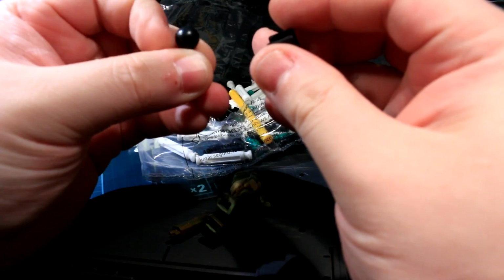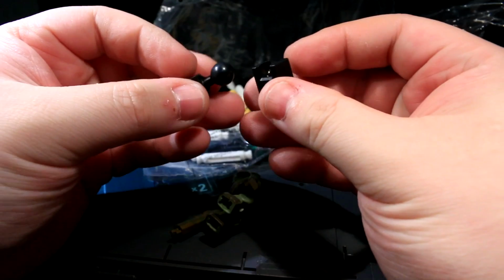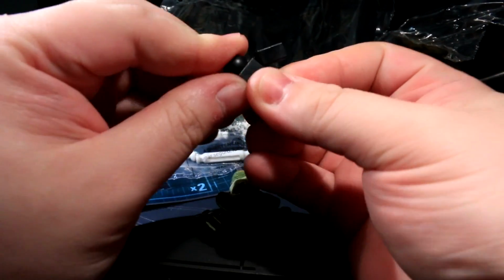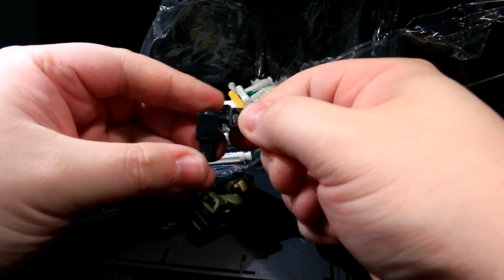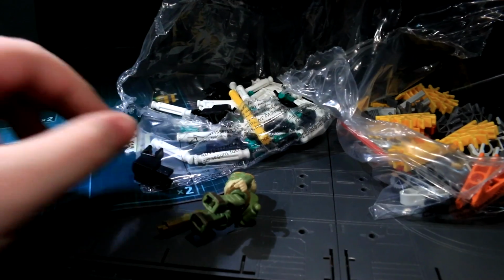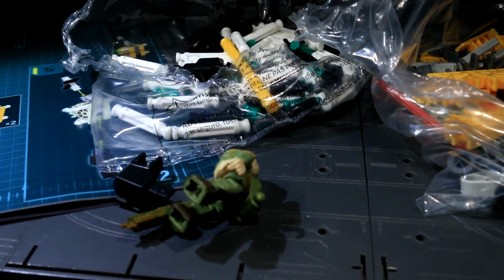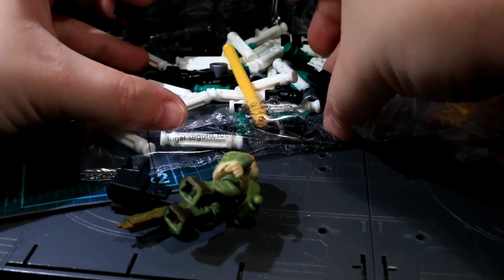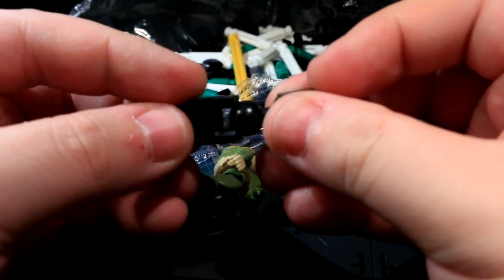Do these have any kind of rubber coating on them? I cannot tell. It doesn't feel like it. Oh, that's tight. Okay. That's hard plastic on hard plastic. Hopefully that keeps its tension pretty well over time, because that can get a little bit rough. But, you know, we'll see what happens. I gotta put another one of those little assemblies together. Where's my other ball socket? Here it is.